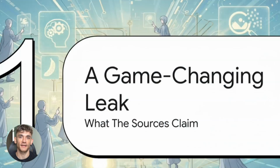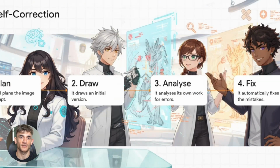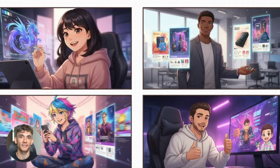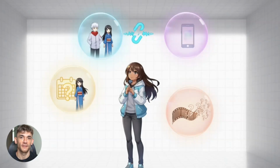First big thing, it now makes images in 4K, not 2K anymore. Full 4K resolution right out of the box. That's huge for anyone making content. But here's where it gets crazy. It has a multi-step thinking process now. It plans first, then it draws, then it looks at what it made, then it fixes the mistakes, then it gives you the final image.